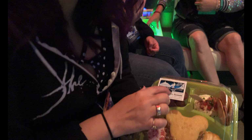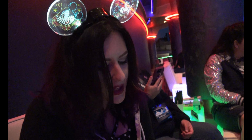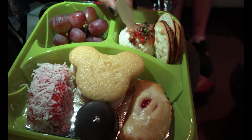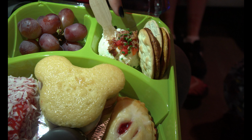I'm going to show you the food. As we told you, each ticket admission price comes with a box of goodies. It's not dinner or anything, just treats. You do get some protein though, because I believe this is a cheese ball with bacon. That counts as protein, right? You get fresh grapes. You get a cream cheese spread with chives, regular cheese, bacon, and tomatoes. And a blanket on the side. We get blankets. Yay. Awesome.